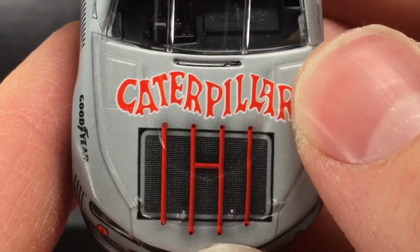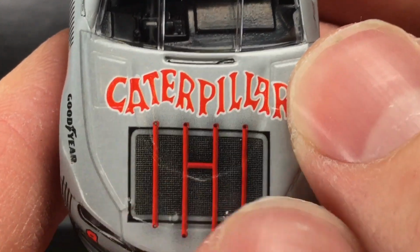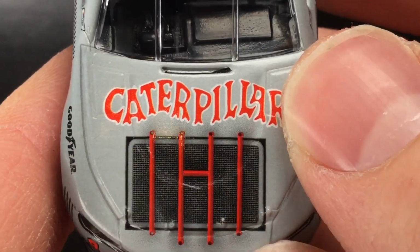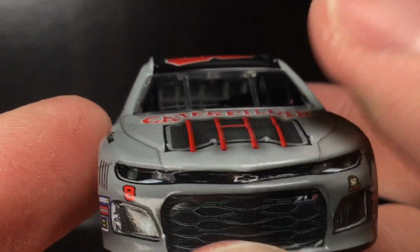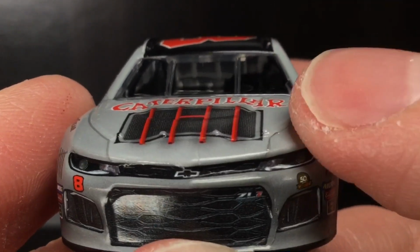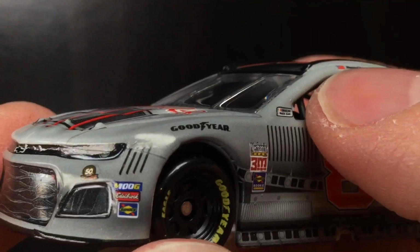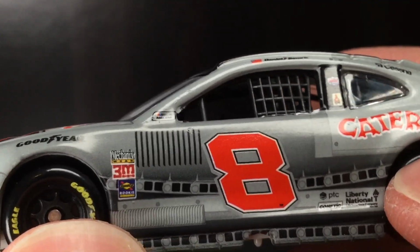Over here on the hood, you got Caterpillar in that very vintage font. You got kind of an open grill, like you would see on the nose of a bulldozer. Actually pretty good. Nope, take it back. The Chevrolet decal is a little crinkled there, but a half decent job by Lionel putting the nose together. You got RCR 50th anniversary, number 8, Goodyear, Moog, Edelbrock, Sunoco, Mechanics Wear, 3M, Sunoco Rookie.